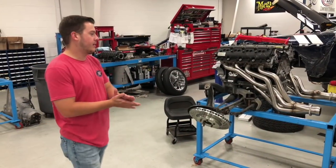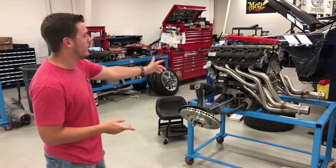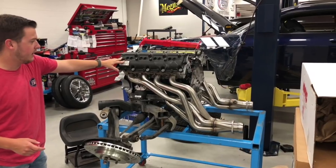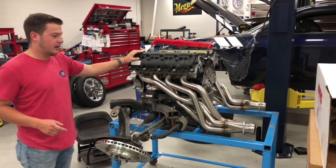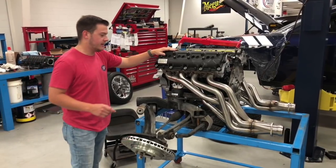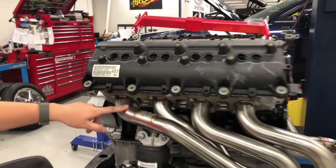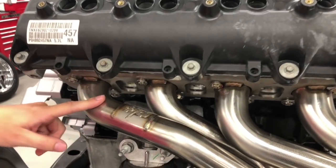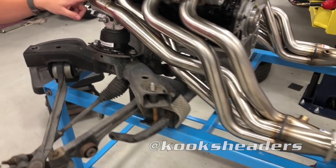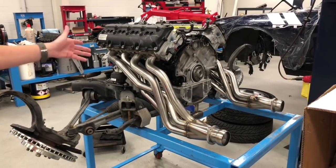So, project update time. Last week we spent a little time up in the engine shop with a 5.7 going to a 392. So here it is, getting ready to go back into the Challenger you see behind me, all assembled on the stand. This is a fully built 392 long block from a 5.7 that we did here. I really wanted to show you guys this because of the really cool stainless headers we've got. These are Petty's Garage long tube headers manufactured by Cook's Headers over in Mooresville. We work really closely with Cook's. Their headers are really a superior product on the market, and just look at them, they look beautiful.